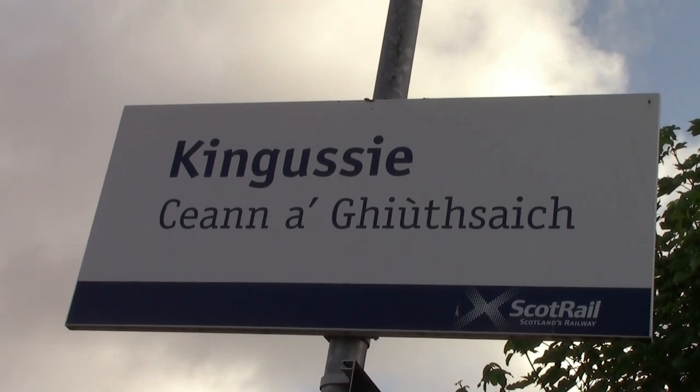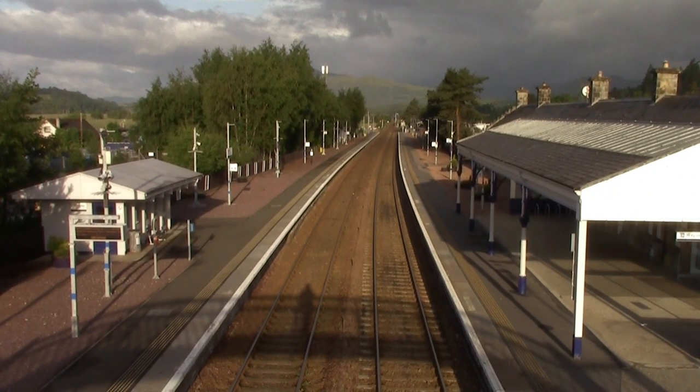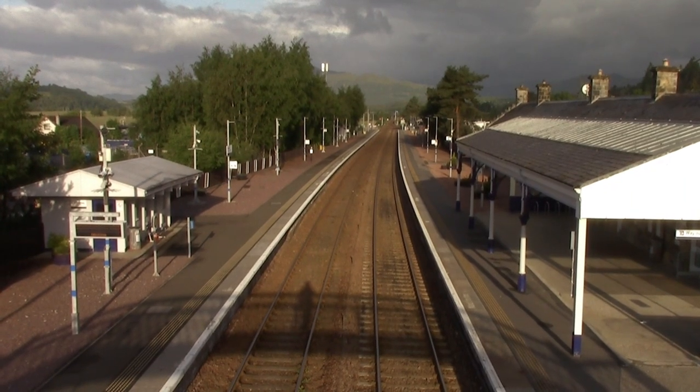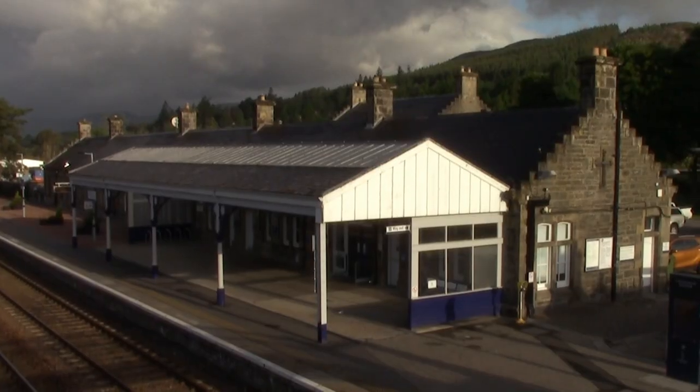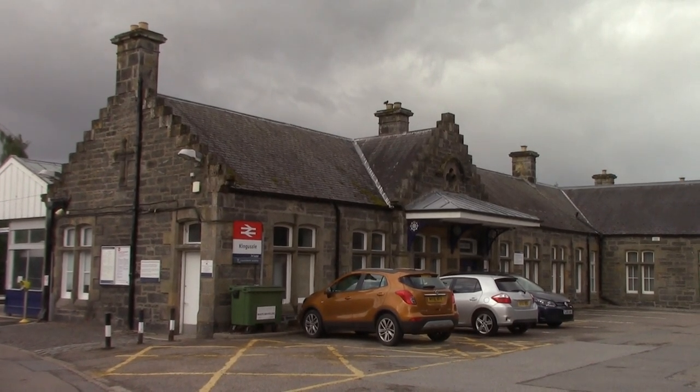So we have now reached Kingussie, the first of many stations we're stopping off at today. This station opened on the 9th of September 1863 by the Inverness and Perth Junction Railway. The station building dates from 1893 by William Roberts.